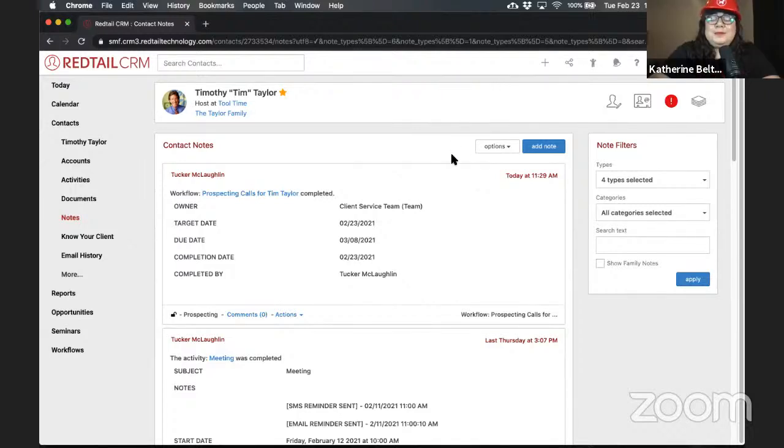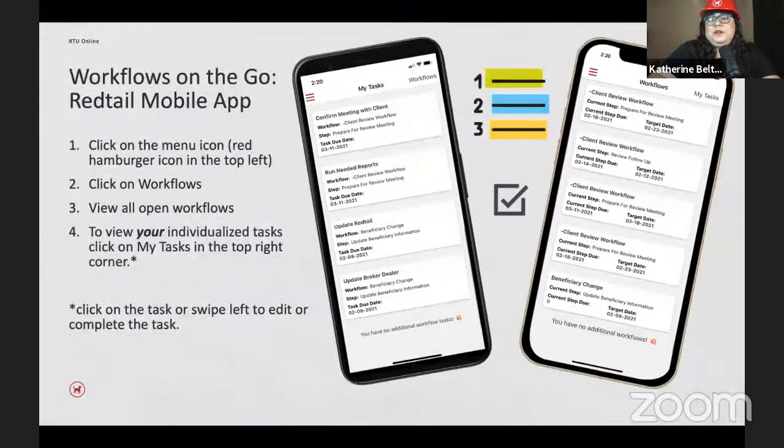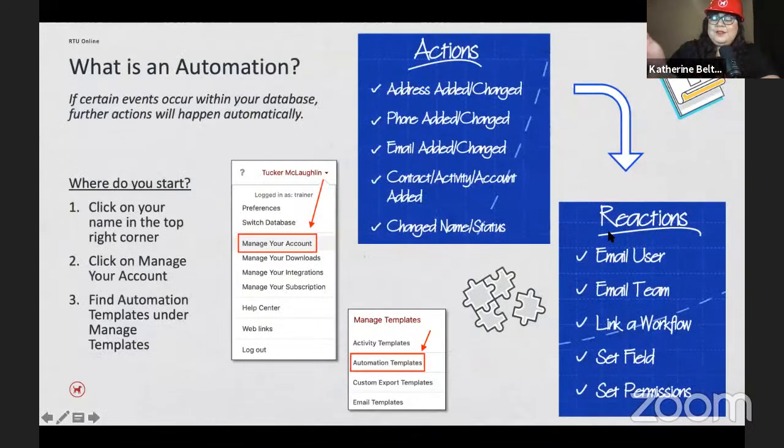You are absolutely correct, actually. And I will even say myself, that's a lot for me to remember sometimes. There's too much going around. I might just add the contact and forget about it. But that is something that we can do, which is called an automation. So appropriately named. But what exactly is an automation? An automation really is something that's saying that if something happened in the CRM, I want something else to happen in return. So literally phrasing it, if certain events occur within your database, further actions will happen automatically.